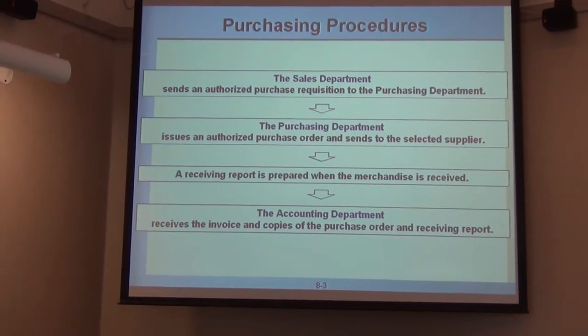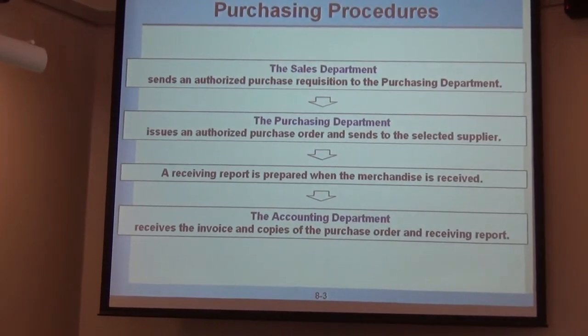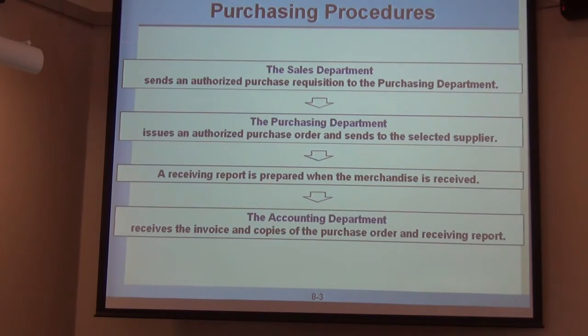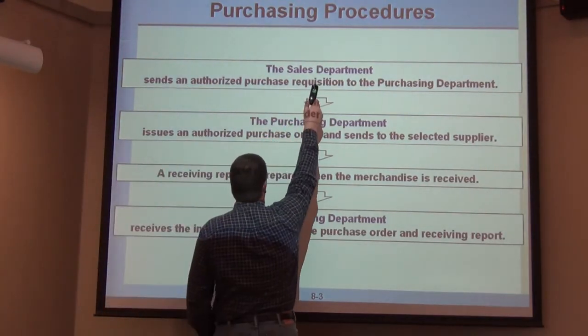In any company, you've got to have set procedures for the purchasing function. Anybody here have a job where you've got a purchasing department? Yes? And if you want something, you have to go to these people, right? And they have to sign off on it, and they issue a purchase order. So you make a requisition. You request from the purchasing department that I want something.